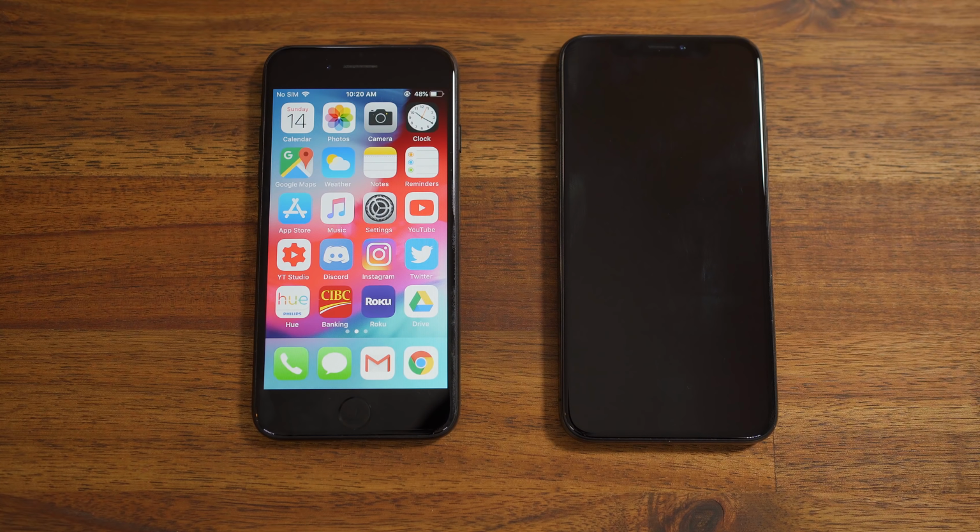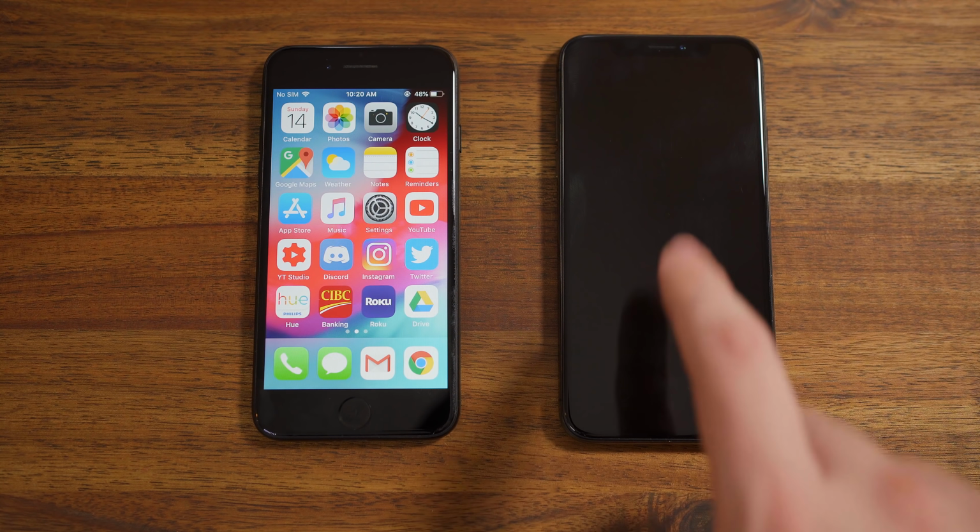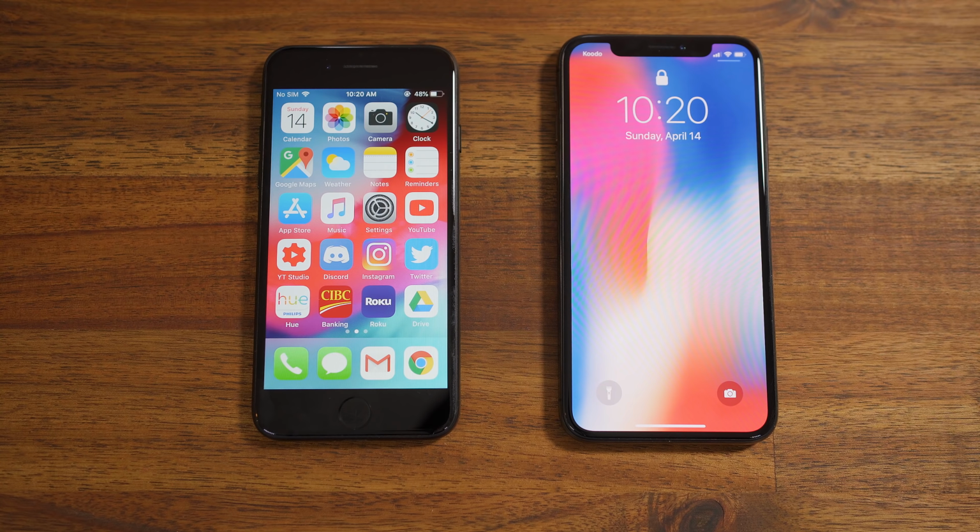It actually shares almost exactly the same body dimensions as the iPhone 10. They're very close in size. However, because the iPhone 10 has a much better screen-to-body ratio, the screen is actually 5.8 inches versus the 4.7 on the iPhone 7, so it looks much bigger.